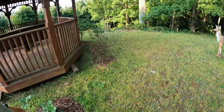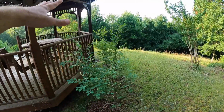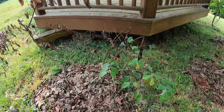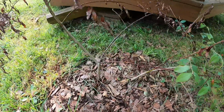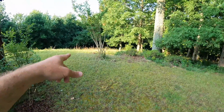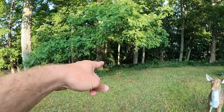Then we got blueberries here. I'll show you. These blueberries are loaded down. These plants are loaded down with fruit right now. This one actually we got out of the woods. You can see half of it died, but half of it's still alive. We think it's the same variety. We think that the berries just got spread by some animals down here in the woods, and we have several blueberry plants down here in the woods.